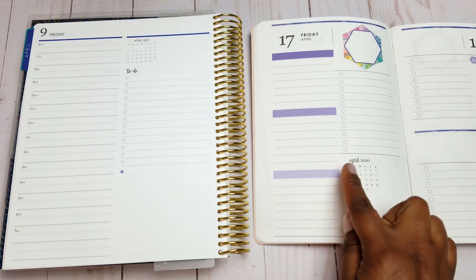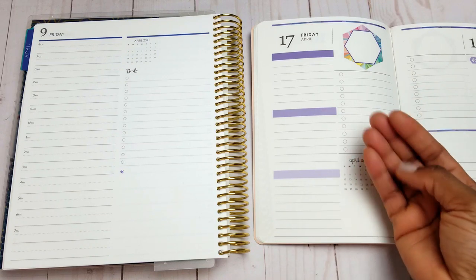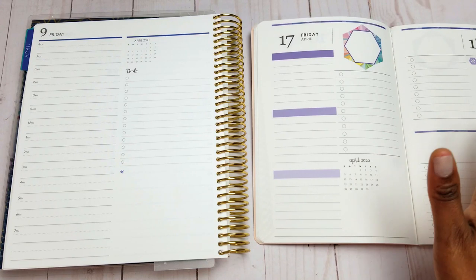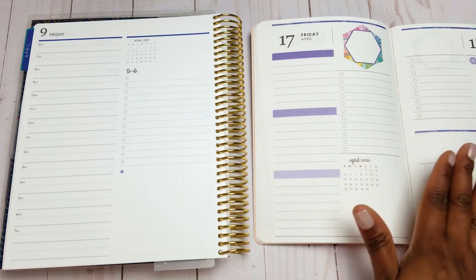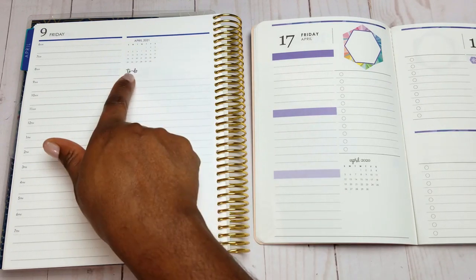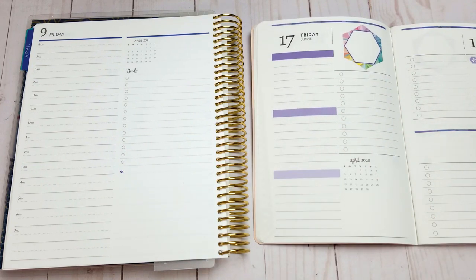This is not the one I'm using right now, only because I Franken-planned the one I'm using. And so I bought a backup just in case my Franken-planning didn't turn out right. Then I have something else to use. You know how we do. Let's get back to the pages. We have a to-do list section on the right side of each planner.